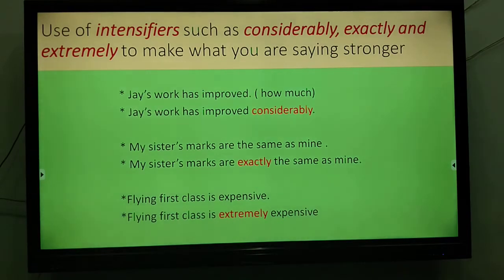Now, what are intensifiers and why do we use them and how do we use them? We use intensifiers like considerably, exactly and extremely to make what we are saying stronger. For example, Jay's work has improved. But how much? How much has Jay's work improved? Then we say Jay's work has improved considerably. That means quite a bit, quite a lot. So it basically tells us how much.